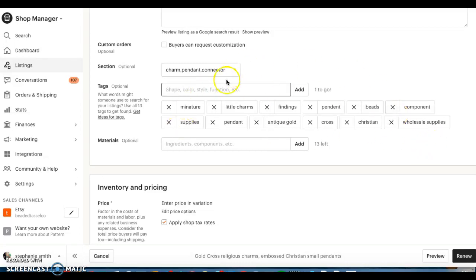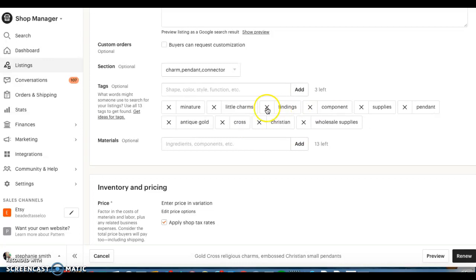And you want to make sure you have a real variety on these. I would just get rid of pendants. I'm not going to rank for pendants or beads or findings, but I might put gold findings. Oops, sorry, I can't spell. Do you see what I'm talking about? You've got to use the descriptive words.